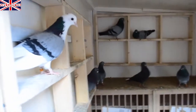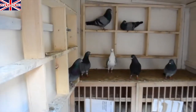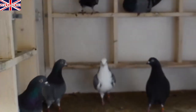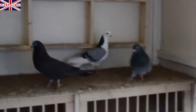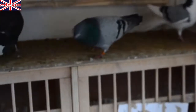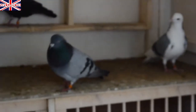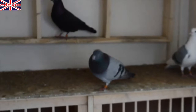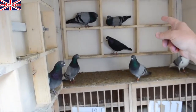Yeah, that's one of Tommy's. I just love him. He flew 17 hours as a young bird when I dropped them. The peregrine hit them on 16 hours. This cock of Tommy's and this blue cock flew on 17 hours. The other one was put down by the peregrine on just over 16 hours. But this cock's flown over 19 hours a number of times. This cock's the one I flew.